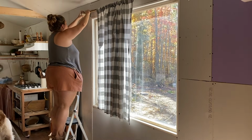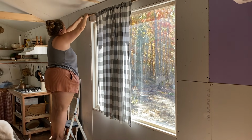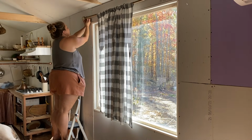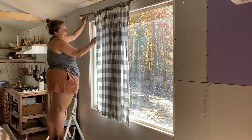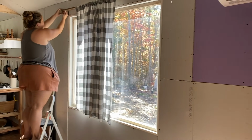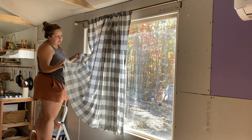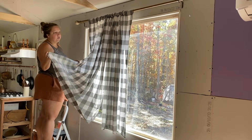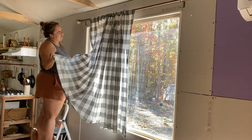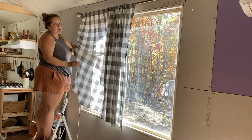What would you like people to know about these curtains, Savannah? Well, first of all, this is an emergency situation. We took down the ugly blanket that was up here. We need something up here. Had ordered this fabric for something else, and it's a totally wrong color. But we had all the fabric, so I said, let's just make some curtains. For now, we will not be having these forever.